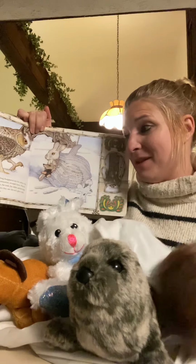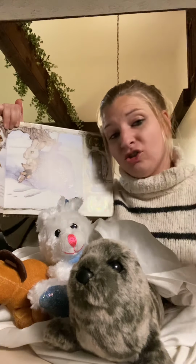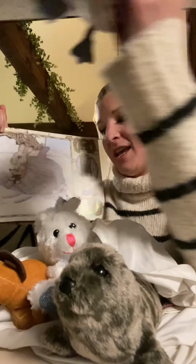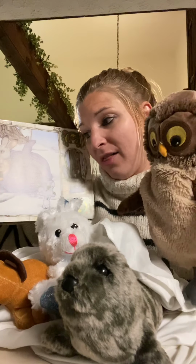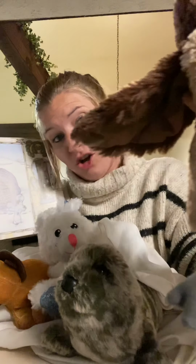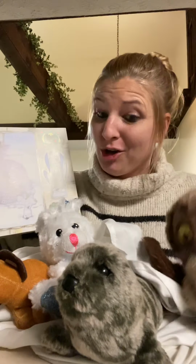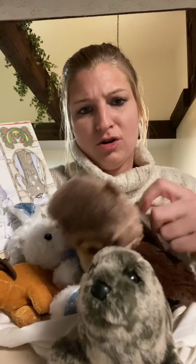Well, as soon as the hedgehog disappeared into the mitten, a big owl, attracted to the commotion, swooped down. He decided he wanted to move in the mitten too. Well, the mole, the rabbit, and the hedgehog grumbled, but when they saw his sharp talons, they didn't argue. Excuse me, let me in. Come on in, everybody. Owl in. Here we go. Nice, cozy mitten. Thank you.